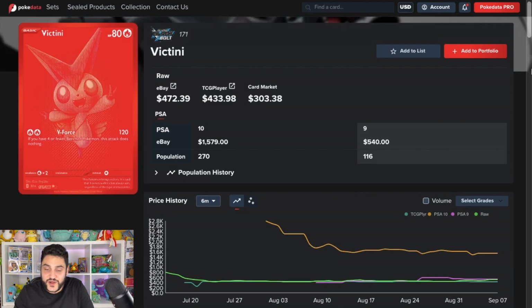And continuing on with the Black Bolt and White Flare saga here, Victini also in the number 4 spot right now. This is the Black Bolt Victini, which is interesting, which can only mean one thing. We're going to see the White Flare one at one point, currently going for $433, a little bit up there as well. I'm not a huge fan of this Pokemon, but for those of you who are, I can understand why this Victini is a big deal, because again, the first monochrome here, red, beautiful card. I actually like the promo card more, the one that comes in the Victini box. That one is actually way cooler than this one. That's just my opinion. But here it is, $433 for this one. PSA 10 pulling $1,500 right now. Again, way too early to say where this card is going to land. Population is 270 for that one as well. We'll probably see this one drop a little bit in price and go down in the rankings at one point, but currently takes the number 4 spot.